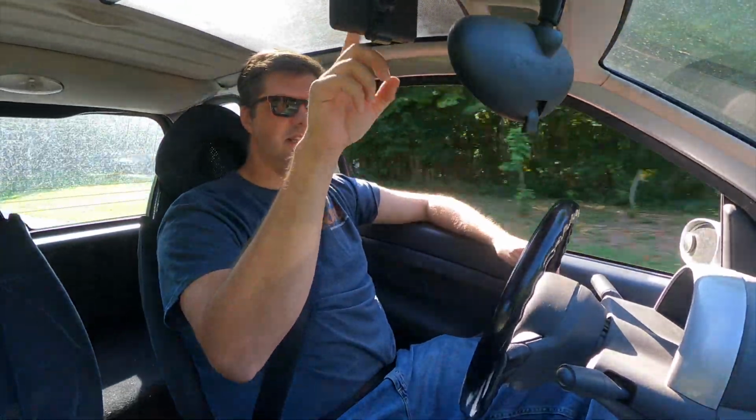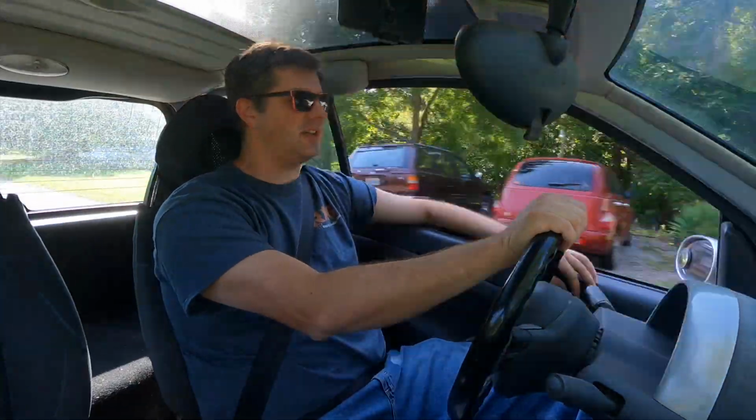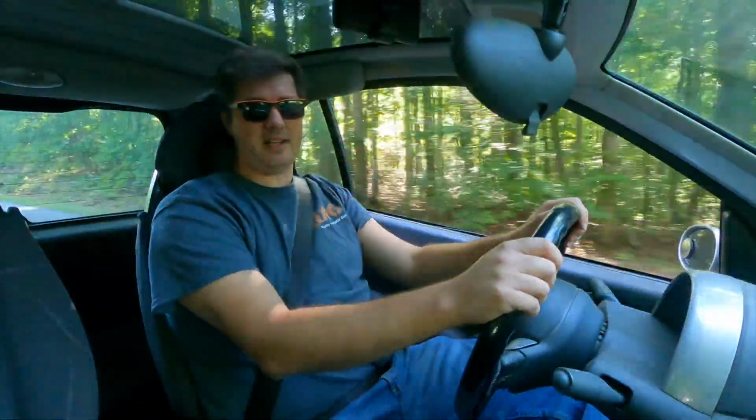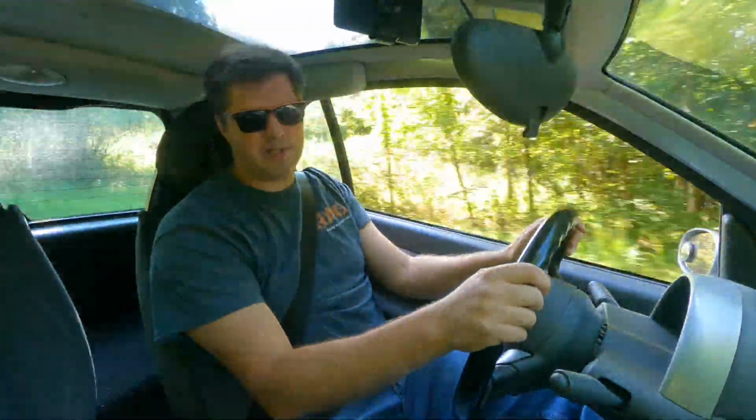Now, this right here is a Garmin GPS that the previous owner installed, because that is how he knows how fast he's going in miles per hour, because this car, I believe, was originally from Canada. So my instrument cluster is in kilometers per hour, which has been a bit of a learning experience to try to memorize the different speeds.